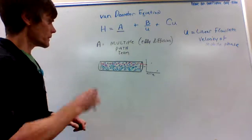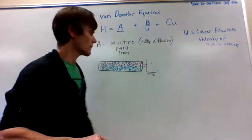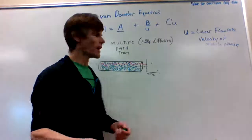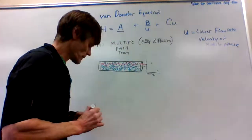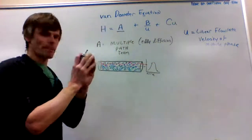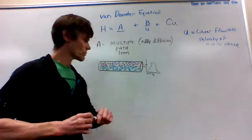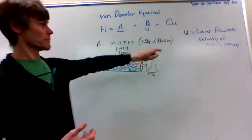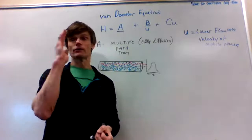So what we end up seeing is that a few particles are like this guy that comes out real quick. They come out through a really nice, efficient path. A few of them will take a very tortuous path through that column, and it takes them a longer time. Most of them are going to come out in a fairly average time, somewhere around where that red one is. And what we end up with is a profile that has some band spreading due to the different paths that the particles take that make up that band we're looking at. And so this term, our multiple path term, doesn't depend upon flow rate because all of them are traveling at the same flow rate. It simply depends upon what path they decide to start meandering off on.